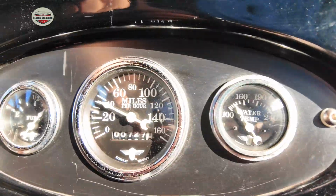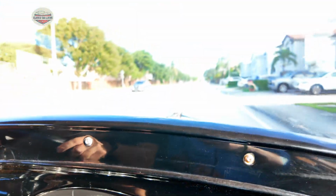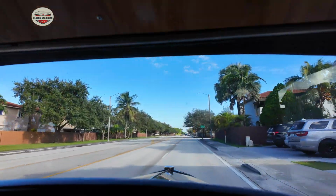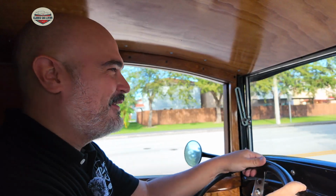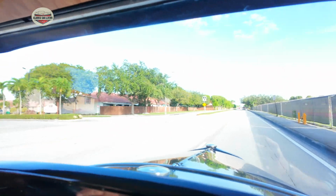See this? Nice. So what are the reactions you get from people when you're driving this thing? Oh, they just look. They give me thumbs up. It's hilarious. This thing is awesome.